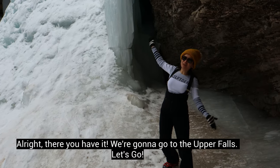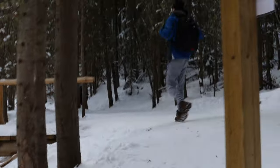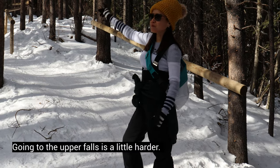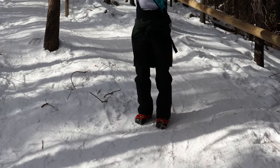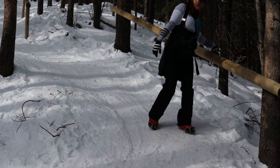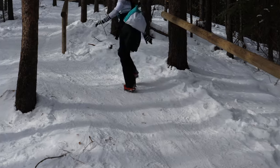Okay, there you have it, Troll Falls. And right now we're gonna go to the upper falls. Let's go. Look what I got. I can use this for my face. Okay, going to the upper falls is a little harder. But thanks to these microspikes, I can even go there easily, even without placing my hand on the wood railings. So come on! Oh, it's so easy, honey!